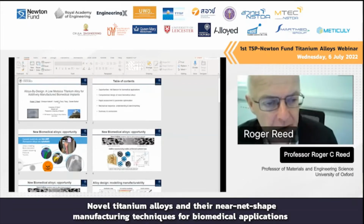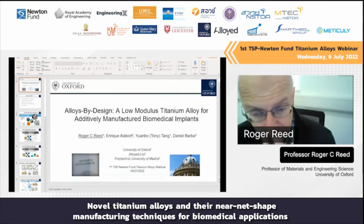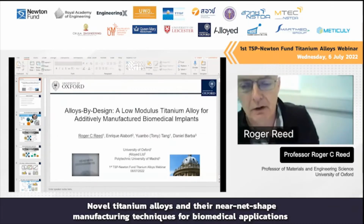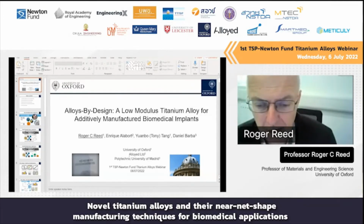Okay, yes, I can give you the latest situation with regard to this. The company Alloyd has in the last 2 years implanted, I think, something like 20-25 implants into the body, but not with this new alloy yet. They have passed all of the due diligence and checks needed to design and print the implants for insertion into the body, working with a number of different surgeons around the country, but only so far with the titanium 6-4 material.